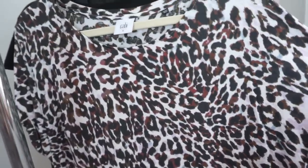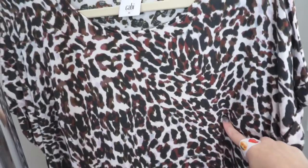This one is just your regular animal print, kind of a cropped short sleeve t-shirt. It's a little bit shorter. I've sold this one before, I think for $35 or $40. It was a more rare style. I was so excited when I found this one.